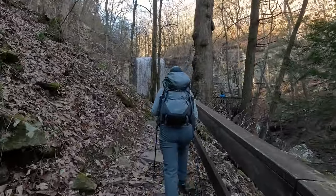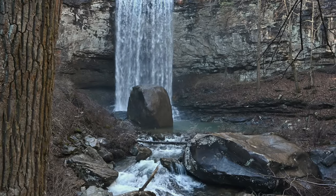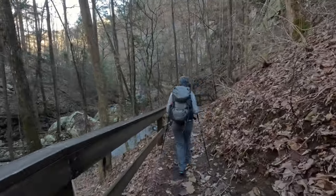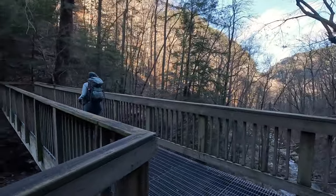After a short climb back up from Cherokee Falls, the adventure continued as we made our way downriver and much further down in elevation to explore Hemlock Falls. Then we traversed the scenic Sittens Gulch Trail, immersing ourselves in the park's diverse landscape before making a loop at Case Trail to return to the Overlook Loop.